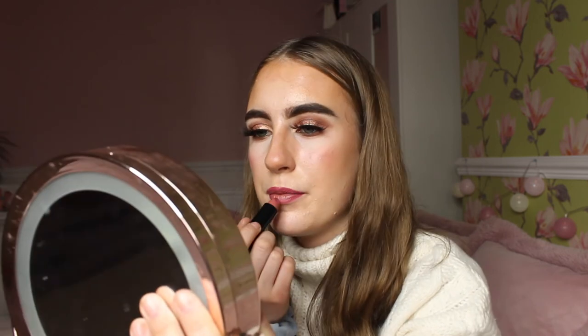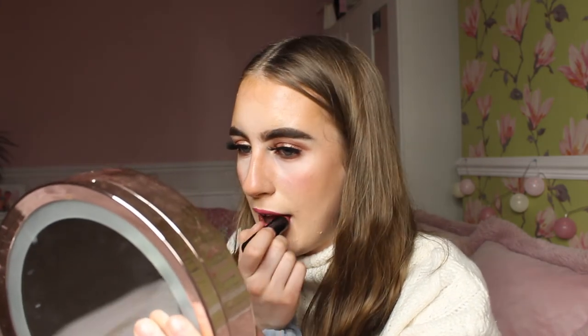So next up is the shade London. It's like a lovely nude. This reminds me of Velvet Teddy actually, which I'm quite excited to use. It's blended really nicely with that lip liner. It's not a matte lipstick, it's called a moisturised lipstick. It's like a glossy lipstick, and it's gone okay with the lip liner. So that's blended out okay.